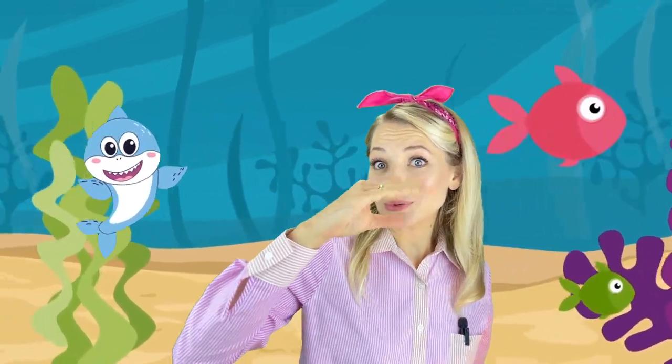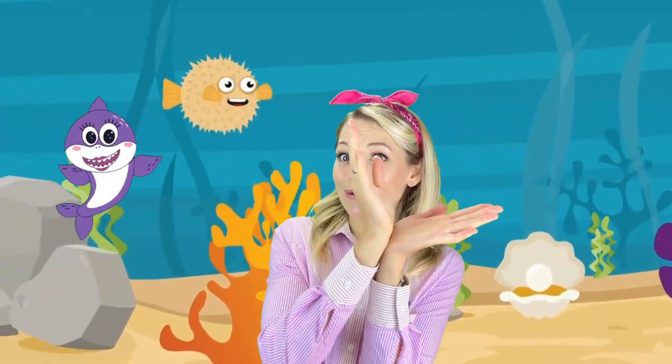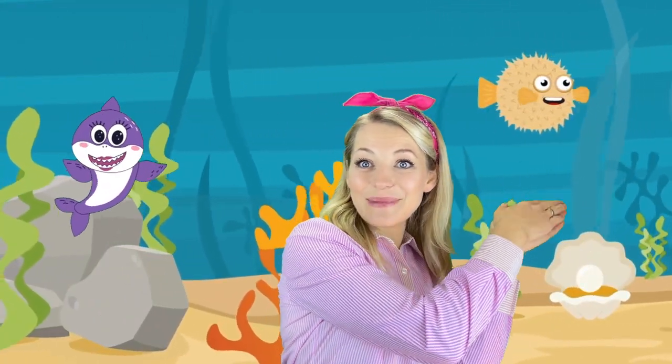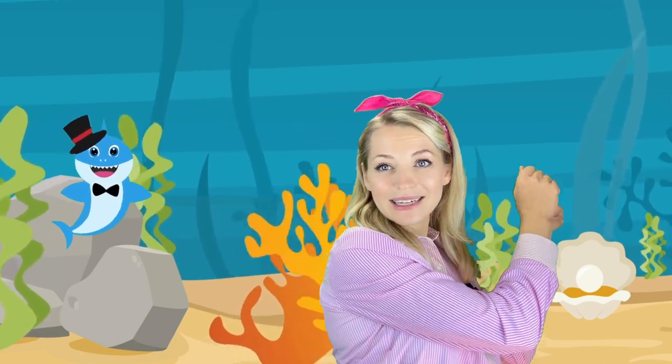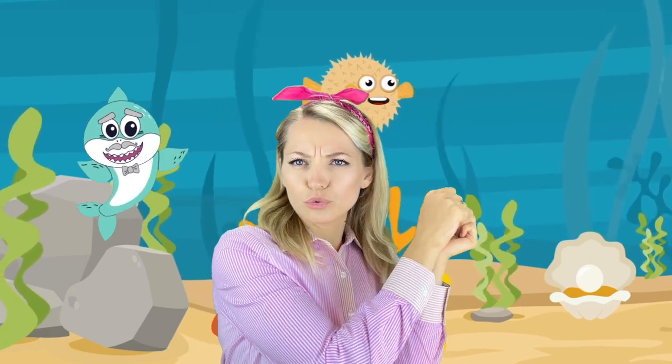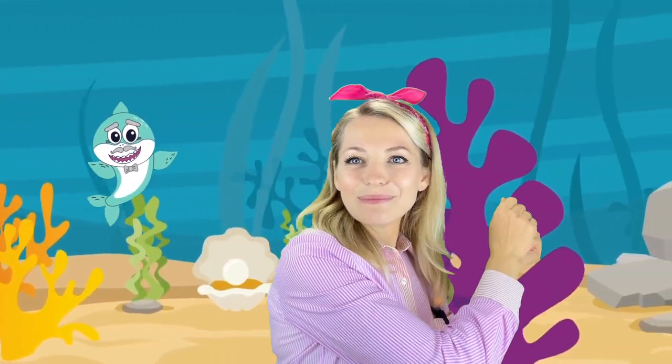Baby shark doo doo doo doo doo doo. Mommy shark doo doo doo doo doo doo. Daddy shark doo doo doo doo doo doo. Grandma shark doo doo doo doo doo doo. Grandpa shark doo doo doo doo doo doo.